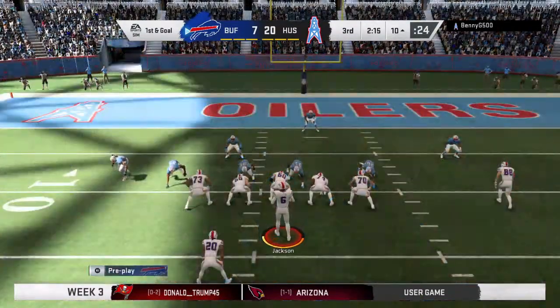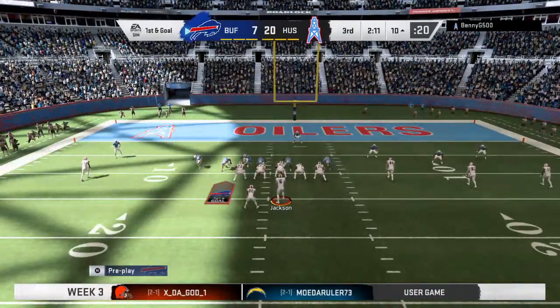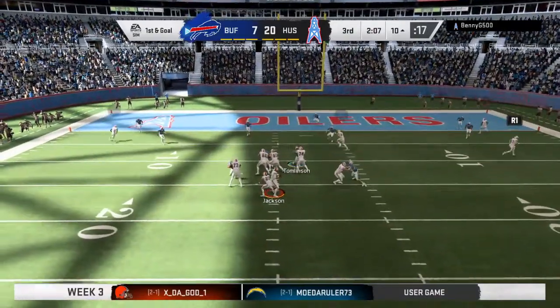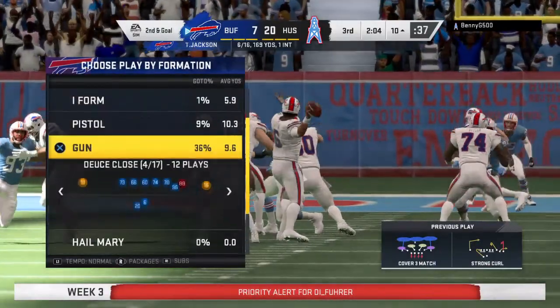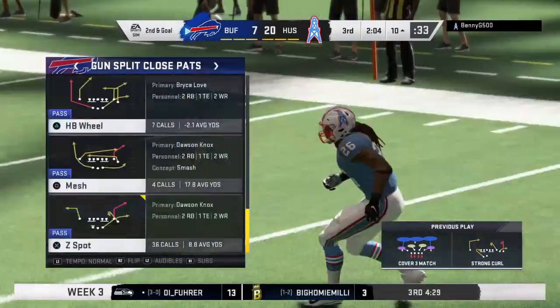Here we go. Set and ready. Jackson on first down. And that's going to be knocked away in the end zone. It's incomplete. He was trying to get it to Zay Jones that time, but it'll be second and goal.